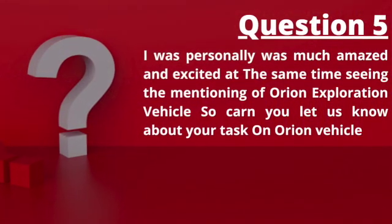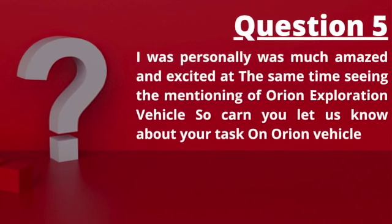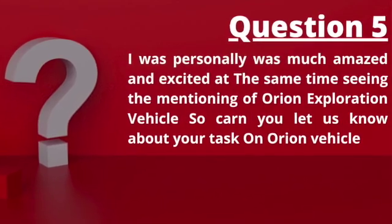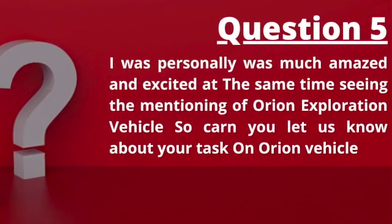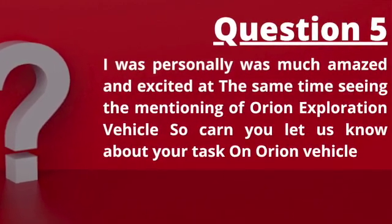I personally was much amazed and excited at the same time seeing the mention of the Orion exploration vehicle. So can you let us know about your task on the Orion vehicle? Yes, the Orion exploration vehicle. All right, so I was involved with Orion for a while on the displacement control system until I got put on the commercial crew program.